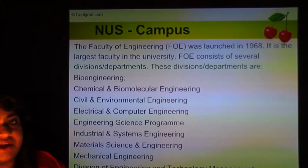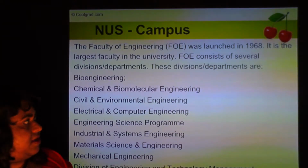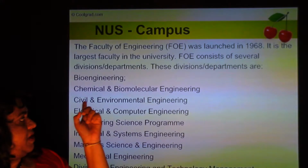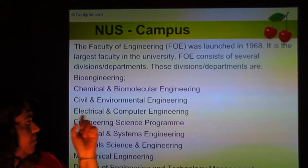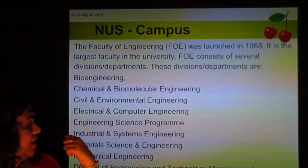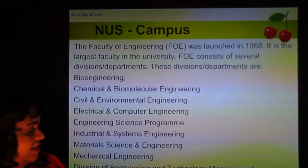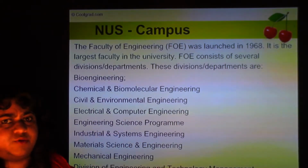So FOE is Faculty of Engineering, consists of several divisions and departments. These divisions and departments include Bioengineering, Chemical and Biomolecular Engineering, Civil and Environmental Engineering, Electrical and Computer Engineering, Engineering Science Program, Industrial and Systems Engineering, Material Science Engineering, Mechanical Engineering, Division of Engineering and Technology Management. So these are some of the branches of engineering in NUS.